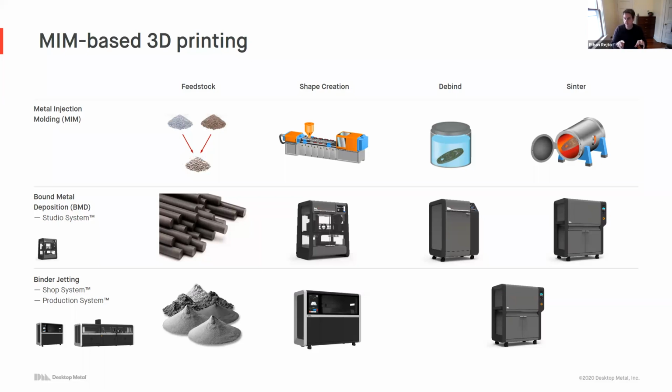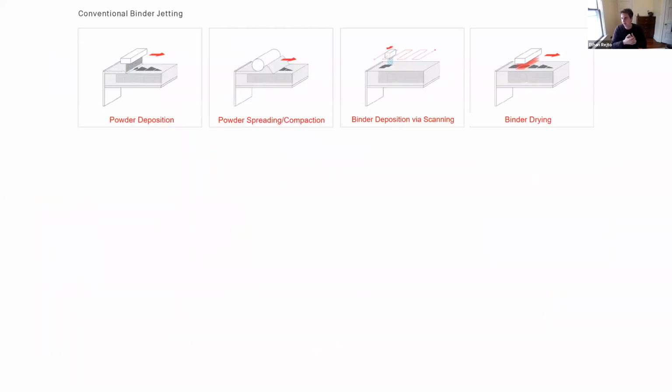So just to go a little bit more in depth about binder jetting, because I want to make sure you totally understand this process, let's first look at conventional binder jetting. The way that conventional binder jetting works is this 4-step process generally. You first have your powder deposition, which is that layer of metal injection molding powder. You're then going to spread this powder and compact it to ensure that you have a nice, even, solid layer of powder. You're then going to deposit your binder on top of that layer of powder in a scanning process.